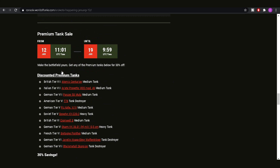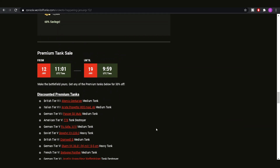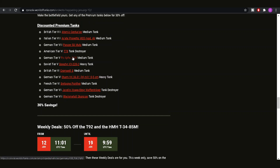So instead of getting a better saving, you'll get a 20% to 30% less saving on each tank, but you'll be able to get them individually, which I'd rather do myself, just because half the time you don't want the extra tanks anyway.